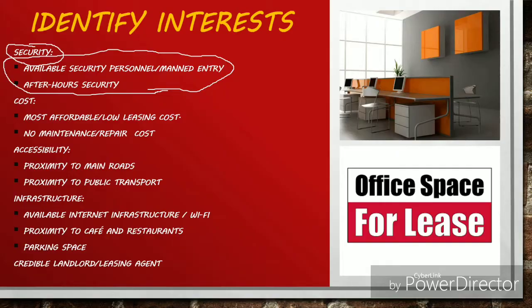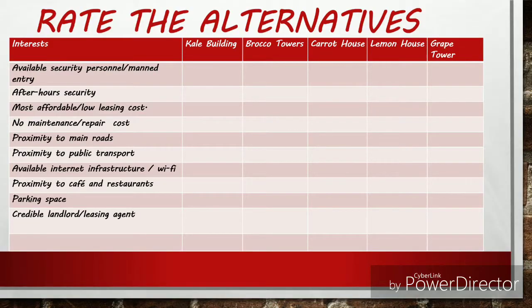Okay. All right, so next part is where you're going to rate the alternatives against your interests. So you're going to have a table like this, okay? And in this table, you're going to write down your interests, which is what we had in the previous slide. Then you have your alternatives, which are the buildings they have already seen. So they have the Kale Building, Broco Towers, Carrot House, Lemon House, and Grape Tower.